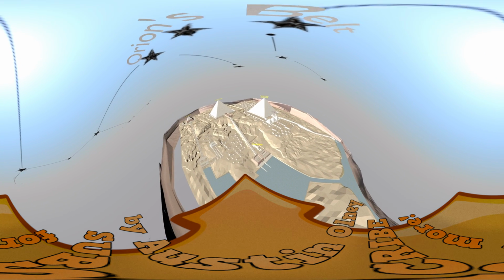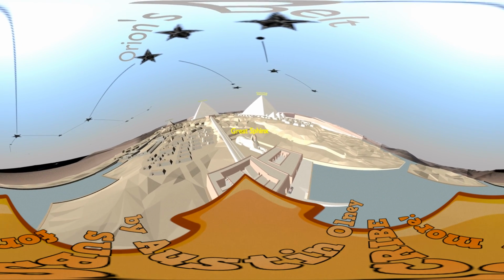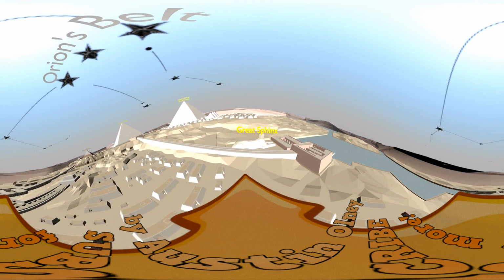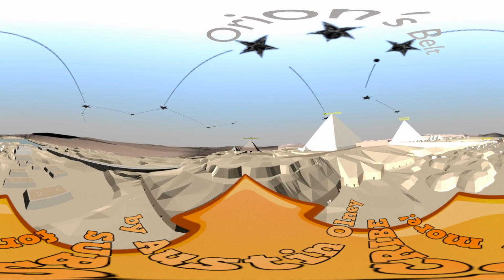Next we're going to look at the Pyramid of Khafre, which was built for Khufu's son. One of my favorite things about this pyramid is that its complex encompasses the Sphinx, which you see here. The Sphinx was a monolithic statue of a figure considered a cross between a cat and a human. It was thought to have been built to watch over the pyramids, and it was carved from a mound of natural rock.